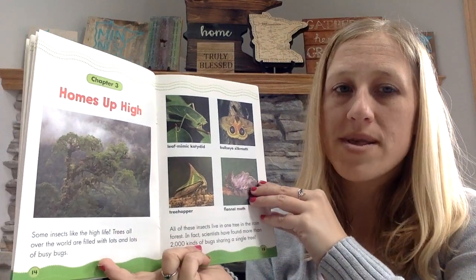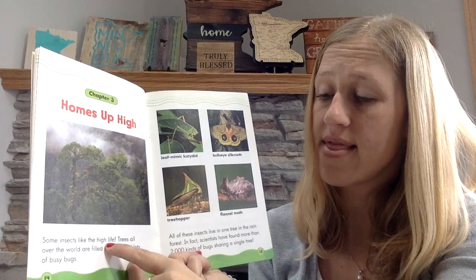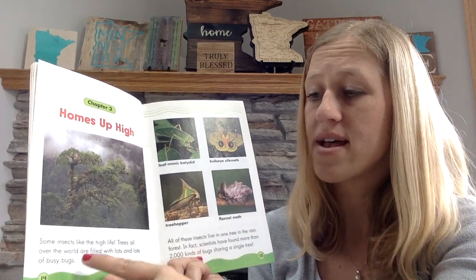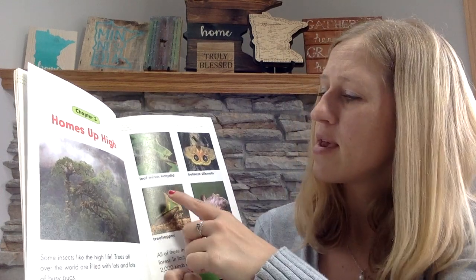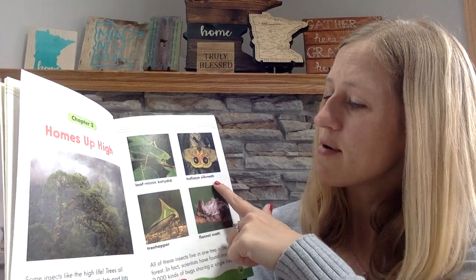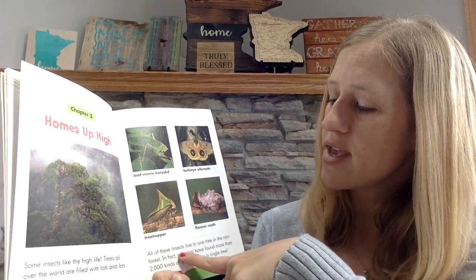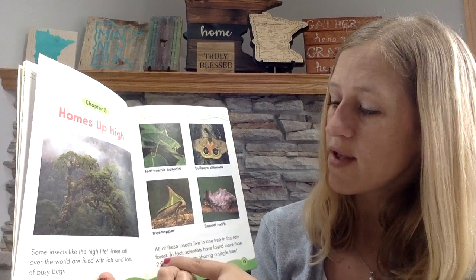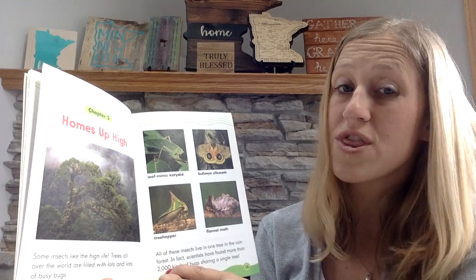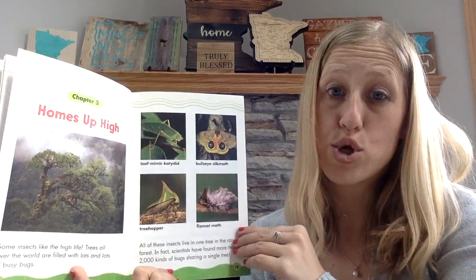Chapter 3, Homes Up High. Some insects like the high life. Trees all over the world are filled with lots and lots of busy bugs. Here are some of them. The leaf mimic katydid, bullseye silk moth, tree hopper, flannel moth. All of these insects live in one tree in the rainforest. In fact, scientists have found more than 2,000 kinds of bugs sharing a single tree.